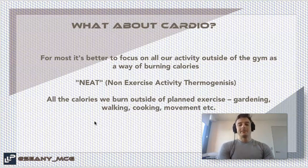Basically, NEAT refers to all the movement we do outside the gym. It could be gardening. It could be walking around. It could be cooking, walking, as I said, cleaning the house, whatever you do. And so obviously in these things, we're still burning calories.